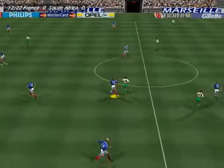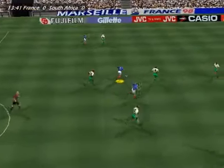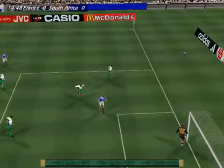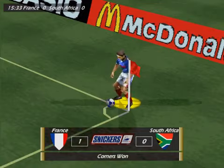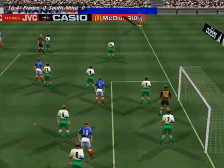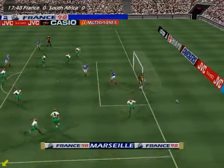Blanc. Zidane. Djorkaeff. And that will be a corner. Let's see if they can do anything here. Givash. And that's a corner.